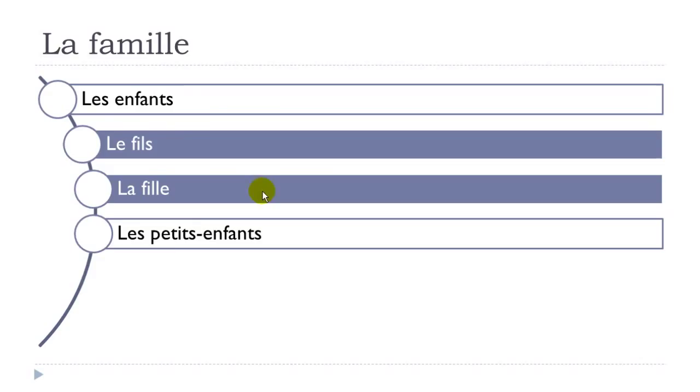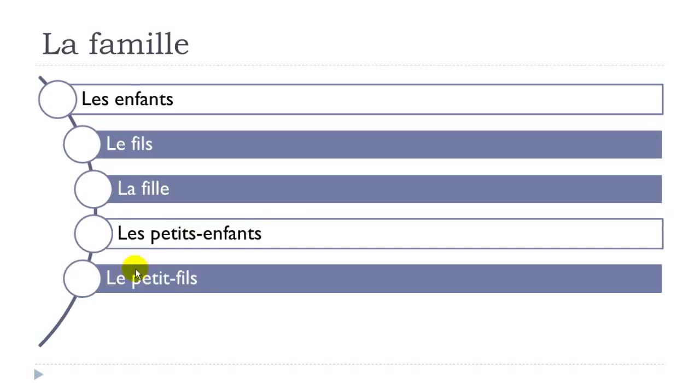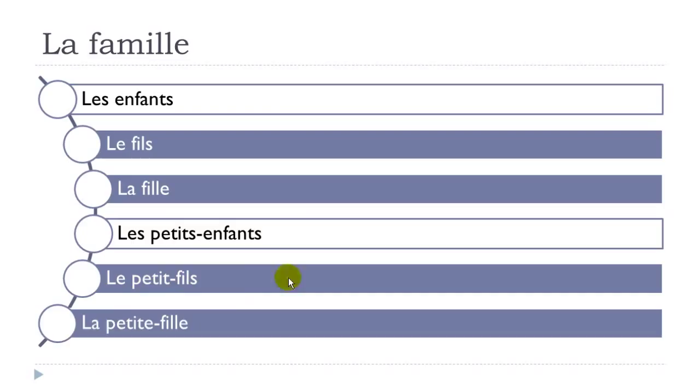And then the grandchildren, but in French we use petit, which is like small. So les petits-enfants, make this liaison here, petits-enfants. Grandson would be in French petit-fils. So, le petit-fils, and then the feminine form, la petite-fille. I insist because you really need to make the difference between the masculine form petit and the feminine form petite. So la petite fille. Let's repeat them. Les petits-enfants, le petit-fils, la petite fille.